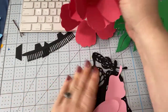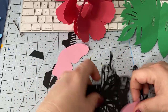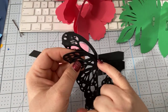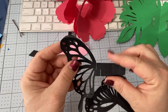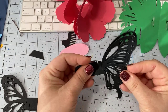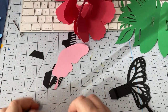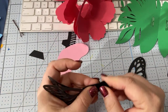Okay, now it's time for the butterfly. Okay, so the butterfly consists of these 4 pieces, and they are doubled over. And you do need to make sure you're matching the correct one. So these two go together because they have a notch here and a notch there, and these two go together because they have the notches in different places, you see. And there is also some scoring that you have to do right here, which you can do before you even start putting the butterfly together.